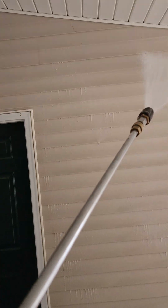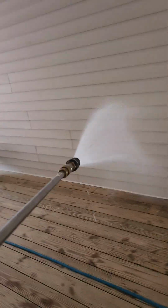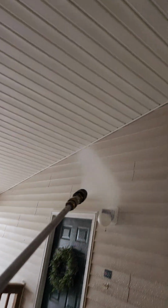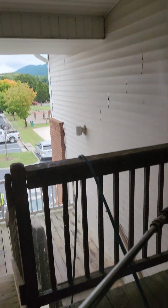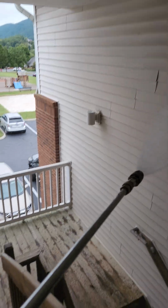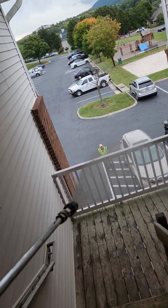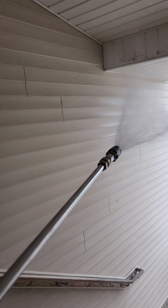So this is our 4th building that we've done. This one's actually not that bad as compared to the other few. That stuff smelled really good. I thought it was going to be a real heavy, funky, lemony smell, but actually I kind of like it. That stuff's pretty green. We'll get it all cleaned up real quick for them now.